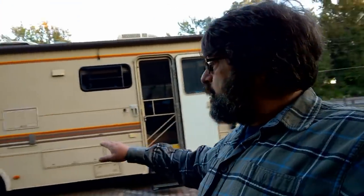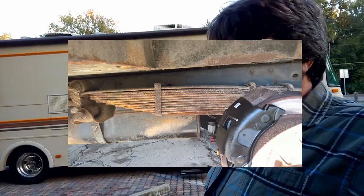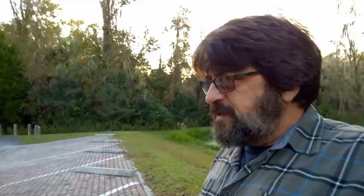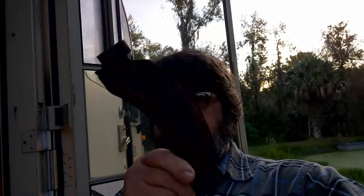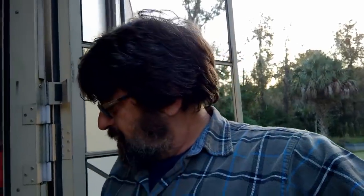So it's gotten brand new brake pads, brake calipers. Now, I've never seen brake pads fried this bad. Okay, see these? When they pulled the calipers off, these things just came apart in pieces.